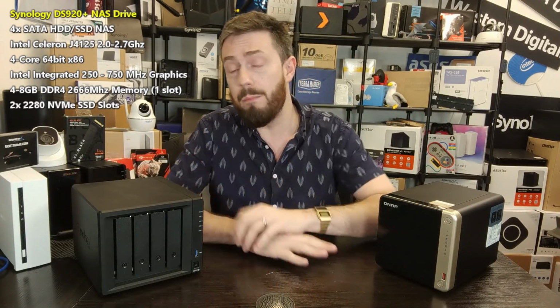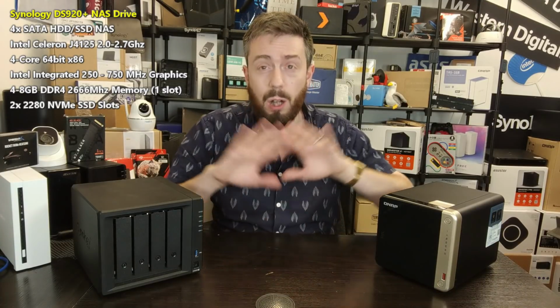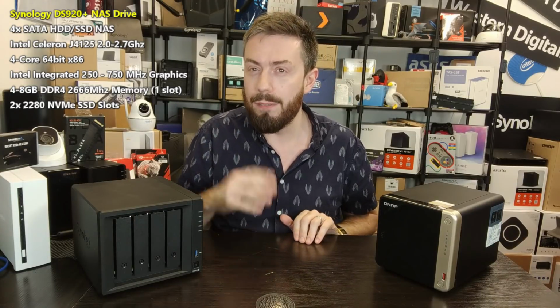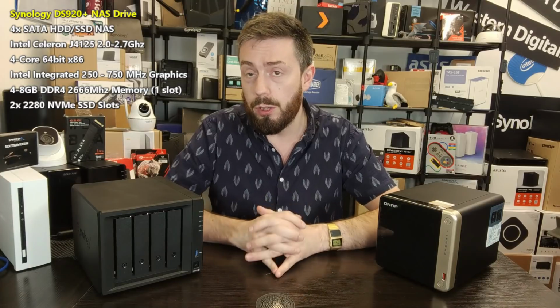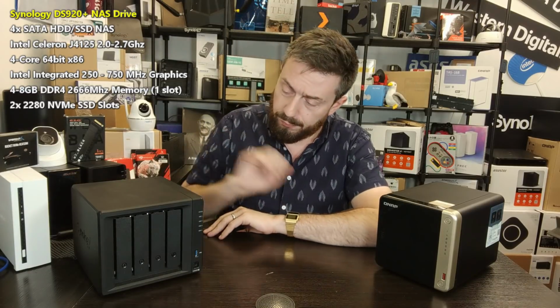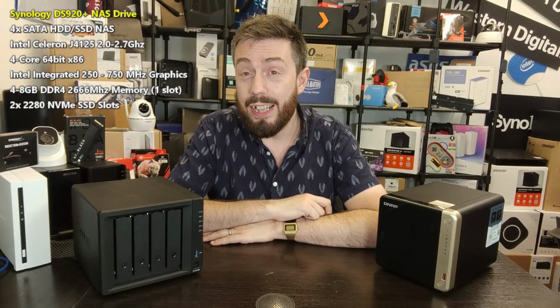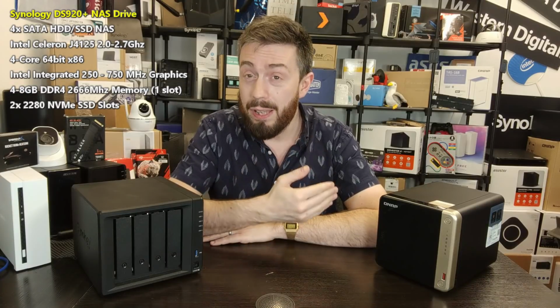The base level system arrives with 4 GB of DDR4 memory soldered to the board, so you can't remove it or change it. But that 4 GB, 4 little modules there, I believe they were 4 Samsung individual 1 GB memory modules on the board, can be upgraded by a further 4 GB of Synology DDR4 memory. And that brings you up, if you choose to, to that 8 GB of memory. You can't exceed that. That is the Intel recommended maximum there.